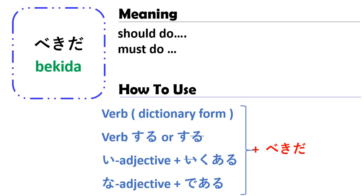So the deep meaning of bekida is that you should do something or you must do something. Or it should be like this, it should be like that. He should do like this, something like this. To understand more, let's go and see some examples.